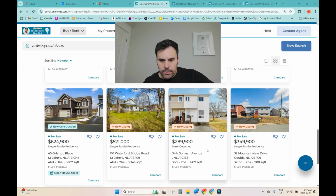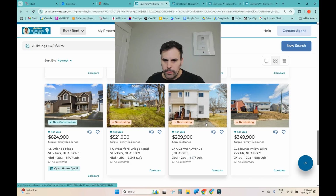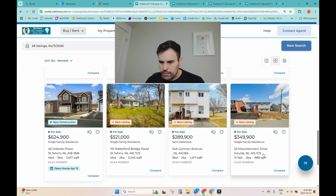34A Gorman Avenue, $289,900. Semi-detached, 3 bed, 2 bath, 1,400 square feet. This again, if it's nice inside, it'll go a little over asking. I think they'll probably get like 300 or 310 for that one. Because it's not the biggest, it's only 1,400 square feet. So value wise, it's got to be pretty nice inside to go significantly over.